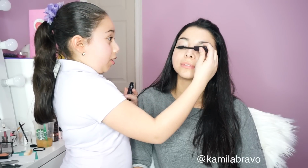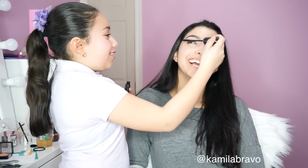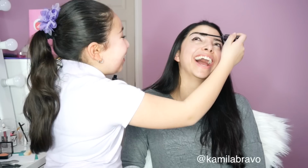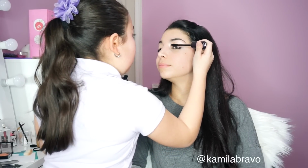And we are going to apply it on her lashes. All the way up. Okay, so I could use your eyelash curler. Wait, wait. Look down. Okay, I'm doing your bottom here. Are you good? Okay, other side. Lightish pinkish lipstick, or darkish pinkish lipstick from Motives, and we're going to apply it on our lips.